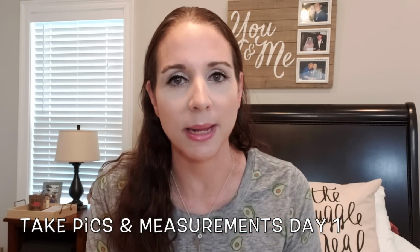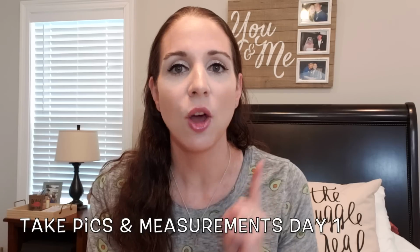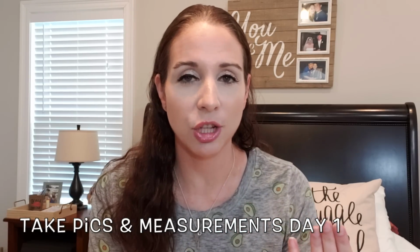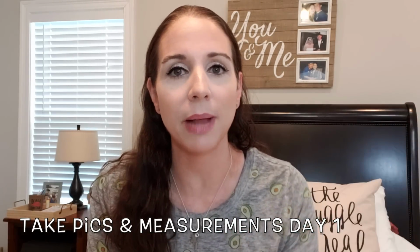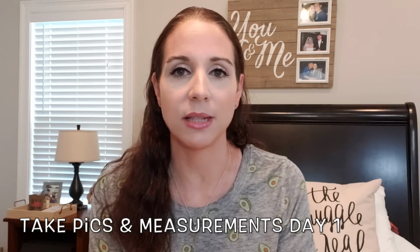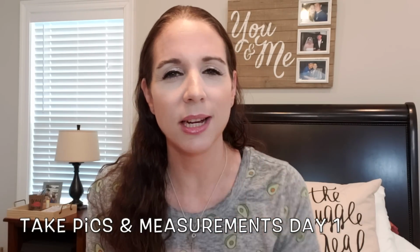Also take measurements. Besides pictures, take measurements as well, because like I said, with keto, you're not gonna lose weight dramatically all the time. The first week or two, you're gonna lose a ton of weight, and then you're probably gonna go through a plateau where you're not gonna lose anything, but the inches again are still gonna be melting off. So if you take your measurements day one and keep taking them every week, you're gonna see the results of those inches coming off.